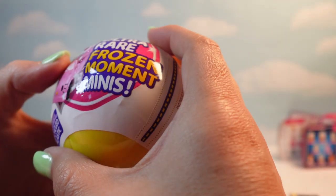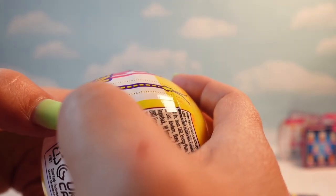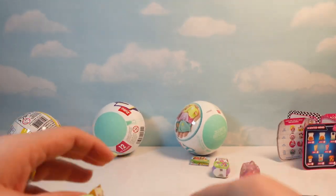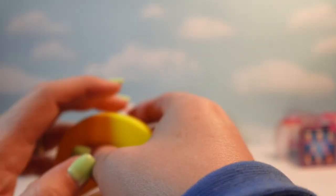Produced when? 2020. So maybe this one's a different one. I don't know. It's so complicated. Let's find the one with the bigger one. Another animal box. I have 9,000 of them.